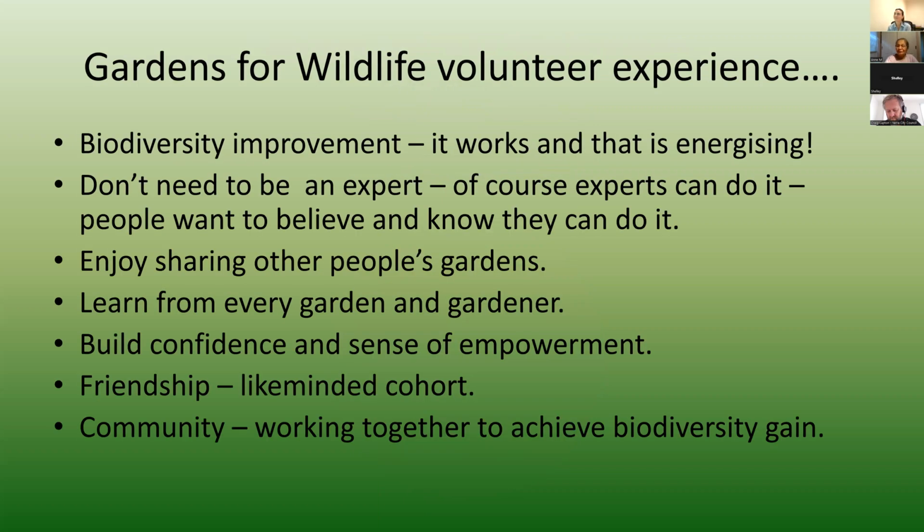And there's the paddle-pop, which I love. Gardens for Wildlife, the volunteer experience. So what can you expect? Firstly, it's the biodiversity improvements. As a volunteer, you go to people's homes, you help them understand the importance of biodiversity and the needs of wildlife, and it works, and that's really energizing to know that you're making a difference. And people don't want you to be an expert.